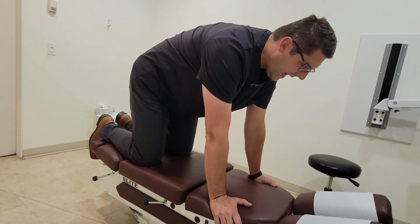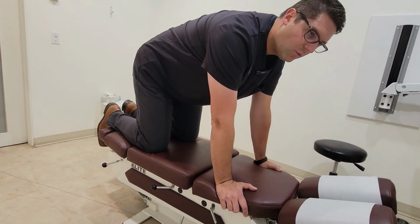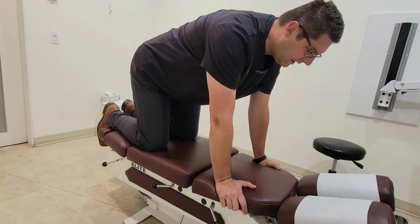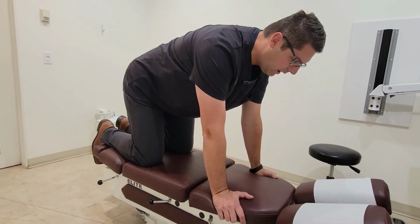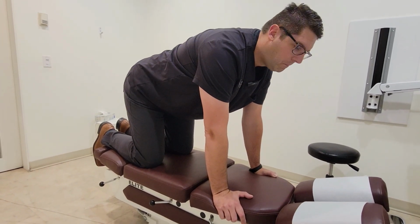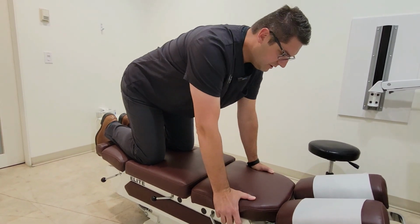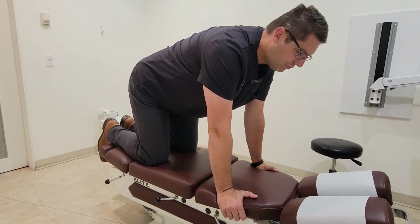A lot of people that have low back pain will have back tightness. And what we're doing here is we're fighting back tension or back tightness to make the low back more mobile. And about how many reps should a person do, or how long should they do this for? Great question. I generally tell patients to do it about 20 repetitions, about 3 times a day.